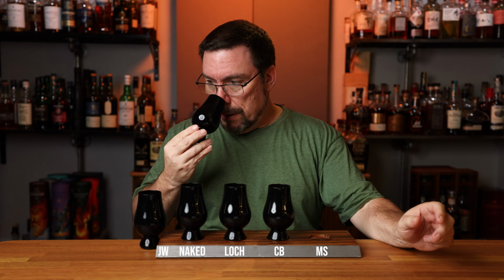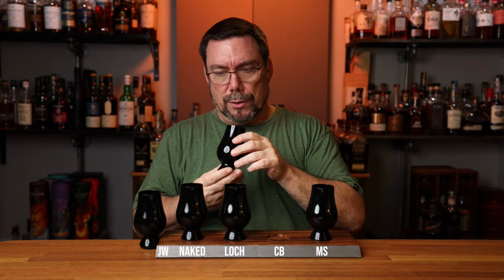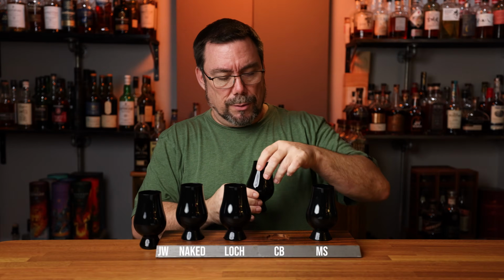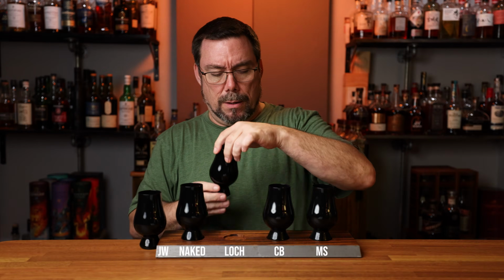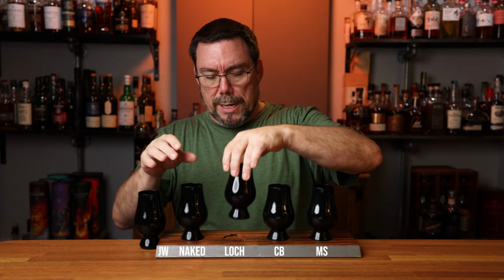All right, the first one doesn't have much of a note. A little bit fruity. Let's go with number 2. All right, this one has some peat on it. Do have some spice, some peat, some sweetness. This one smells really fruity, maybe with some peat.